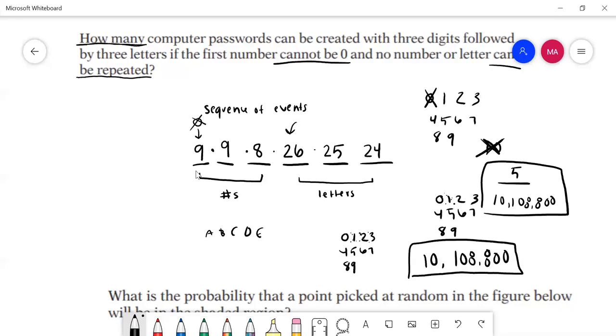So let me know if any of that didn't make sense. We drew out the password and thought through each specific step. And since it was a sequence of events, we multiplied. When we're adding, it's either-or events; when it's a sequence of events, we're multiplying. But that one is stranger, but you guys seem to follow that, which is good.